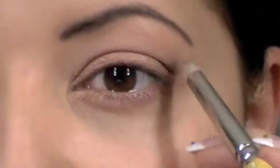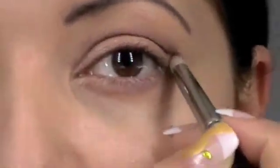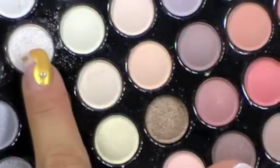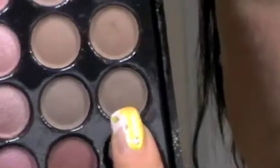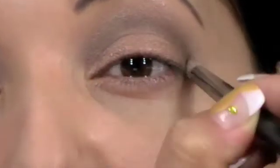Now as you can see, we are up to the brown from the Coastal Sands palette, and I'm just putting that in my crease, and I just build it up pretty much. I just have a look and blend it in between and build it up more and blend it in between. Now I'm going back to the gold, and this time I'm going to mix it with the silver, and I'm going right over the established crease basically, just to give it that more nighttime shimmery effect. Now any color that might look a bit muddy or that I've lost, I'm going to redefine again with the brown to make it look more deep set.